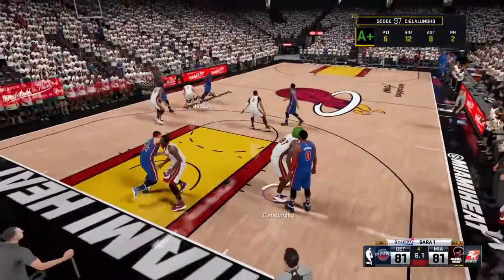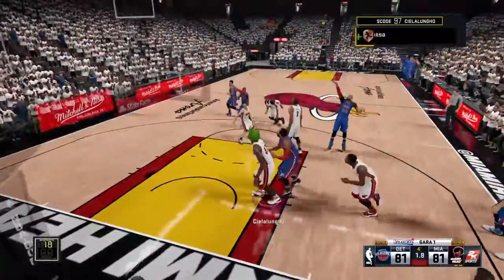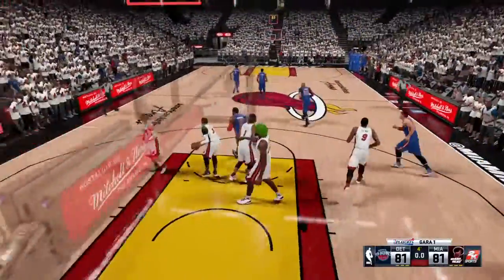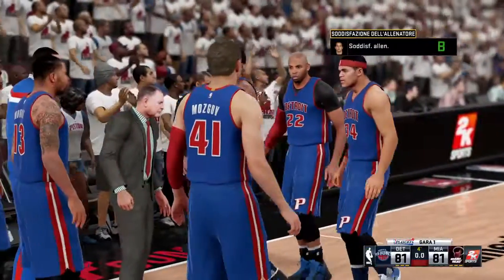8 seconds left in the 4th quarter. Jackson dishes to Gibson. No good. And I bet you'll never see too many guys who can put forth an effort on the board. Give it up for your Heat.